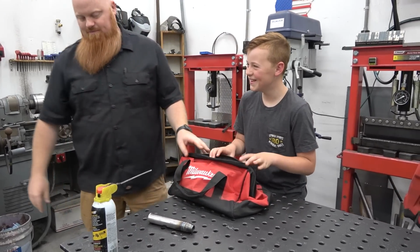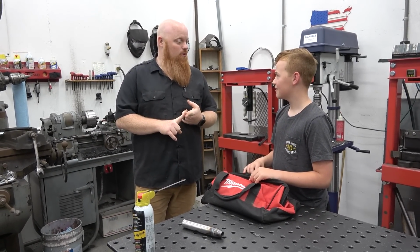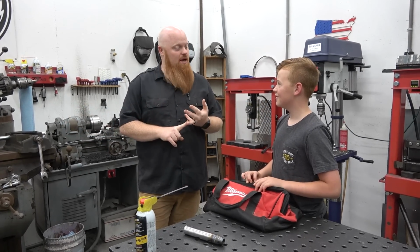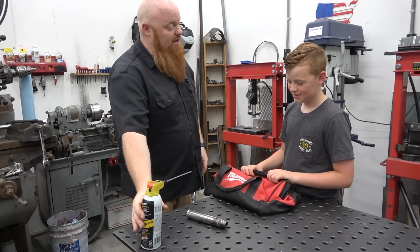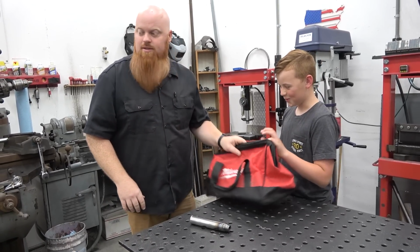Okay, well, we got a Dingo outside. It's going to need a new CVT pulley, front and rear, drive and driven. And we're going to have to put a belt on. We're going to have to lube that puppy up with some good old Blaster. So that'll be first on your list.